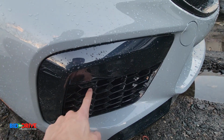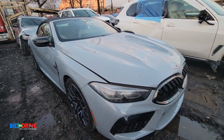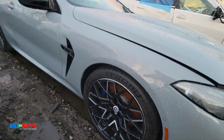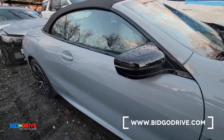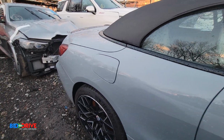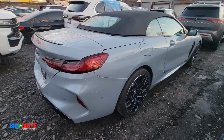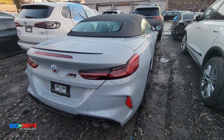See some water here, so I would say about this level here was the water. Some dust. Body's like brand new. We already checked to see if there's any signs of water in the engine. No signs of water in the engine or the filters.